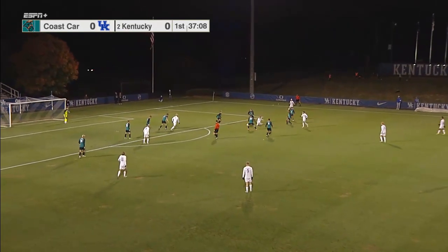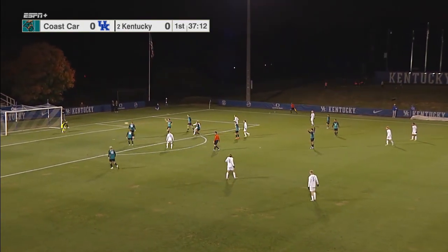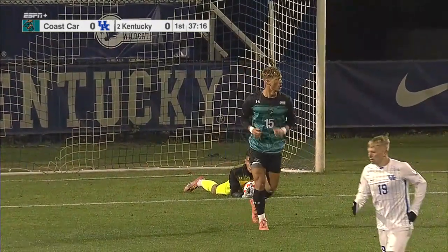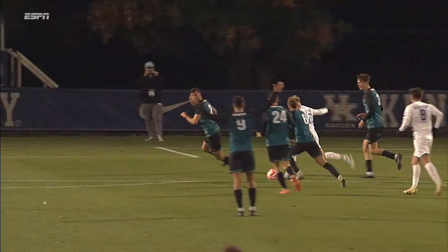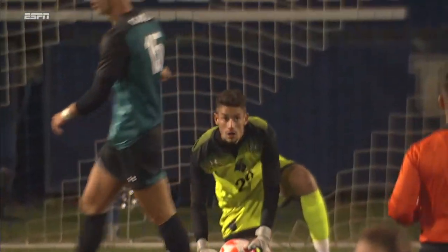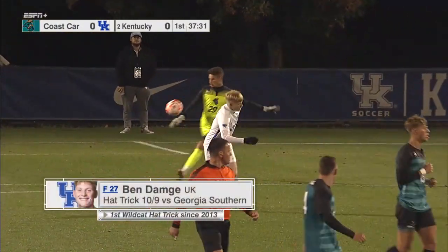Seems time and time again from those outside backs. That ball's loose in front. Damji with a left foot. And he got it right on frame, but took it right at the keeper, Batroni. I think a great descriptor for Damji is opportunistic. That one dropped down off of kind of a whiffed clearance from Coastal, and he just took it on.